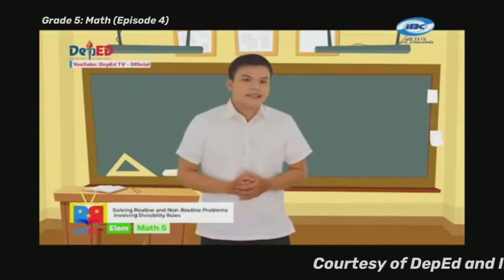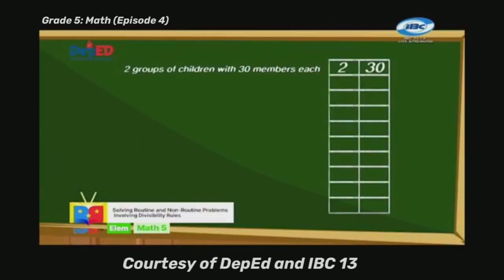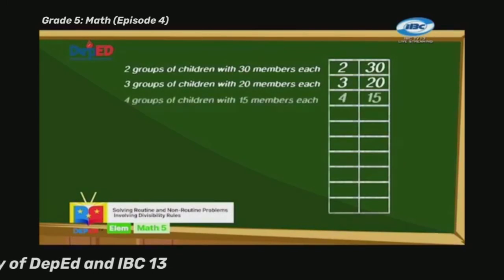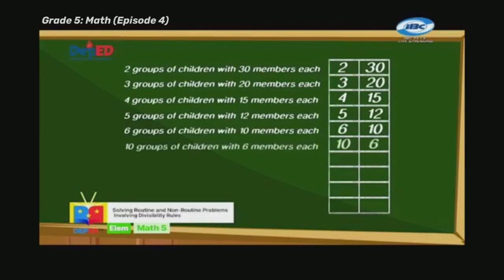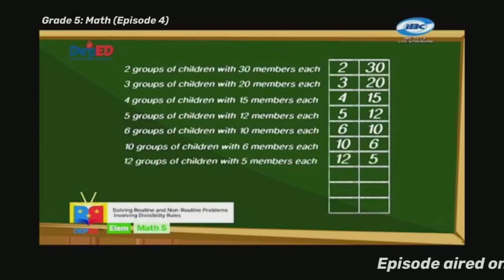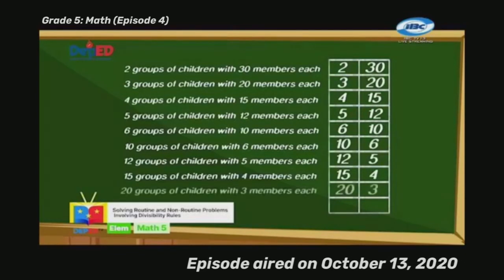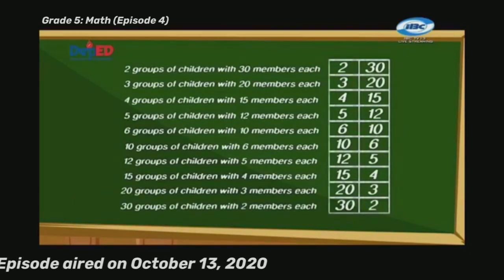Therefore, Ricky can divide his 60 bottle caps evenly in the following: 2 groups of children with 30 members each, 3 groups of children with 20 members, 4 groups of children with 15 members, 5 groups of children with 12 members, 6 groups of children with 10 members, 10 groups of children with 6 members, 12 groups of children with 5 members, 15 groups of children with 4 members, 20 groups of children with 3 members, and 30 groups of children with 2 members.